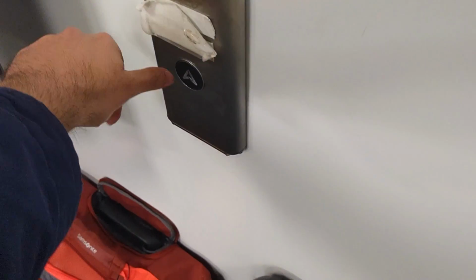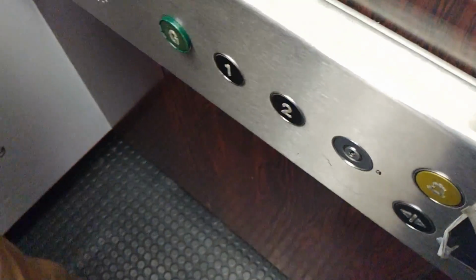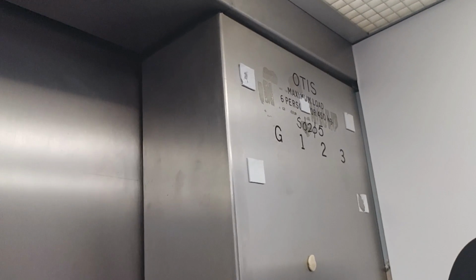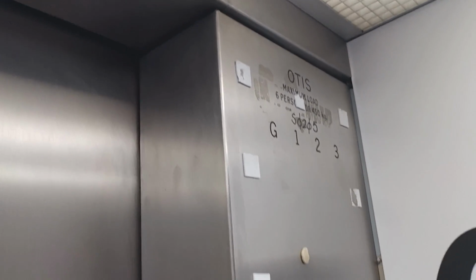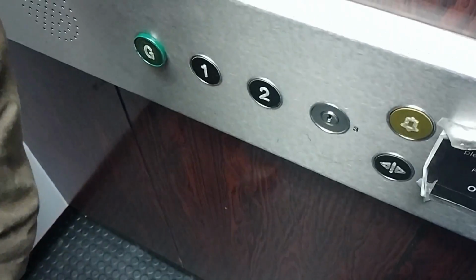This is the lift at House of Fraser in Doncaster. It's an old Otis. Can go up to 2. It's an old Otis with old Otis buttons and Dewhurst buttons. Capacity 6 persons, 450 kilos. 3rd floor needs a key. It's a very small lift.